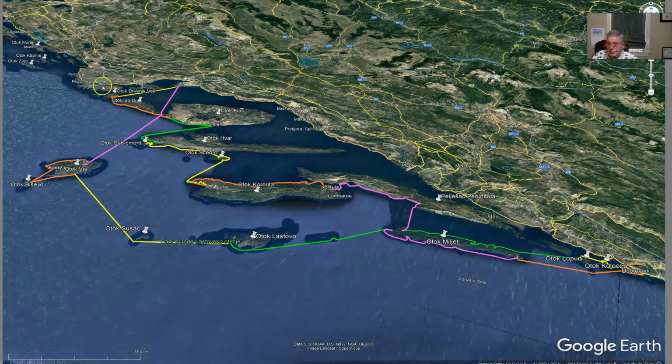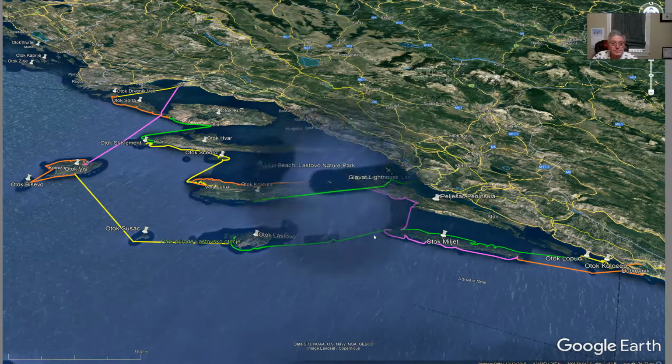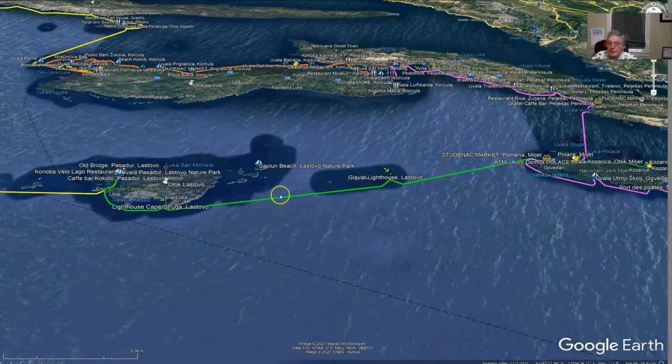Just to remind you, this is our entire 14-day trip. 1, 2, 3, and we're looking at 4. And here is day 4. From Pasadur, Lastovo, past the two lighthouses, and into Pomena, Miljet.